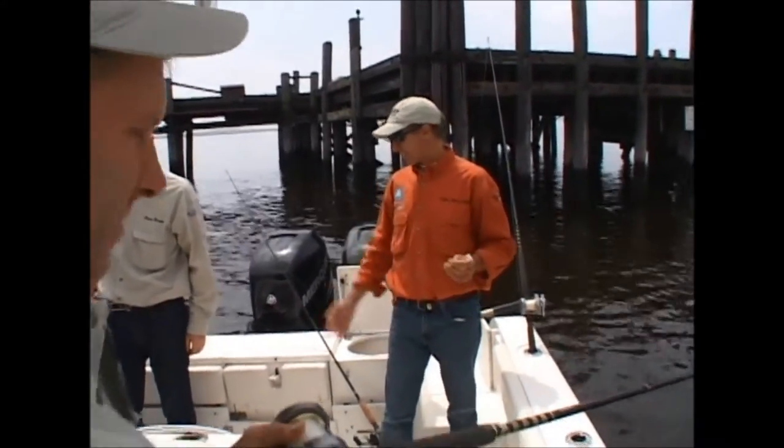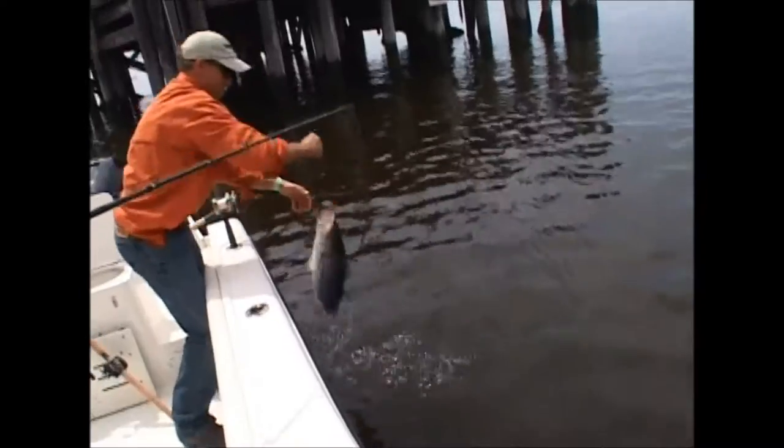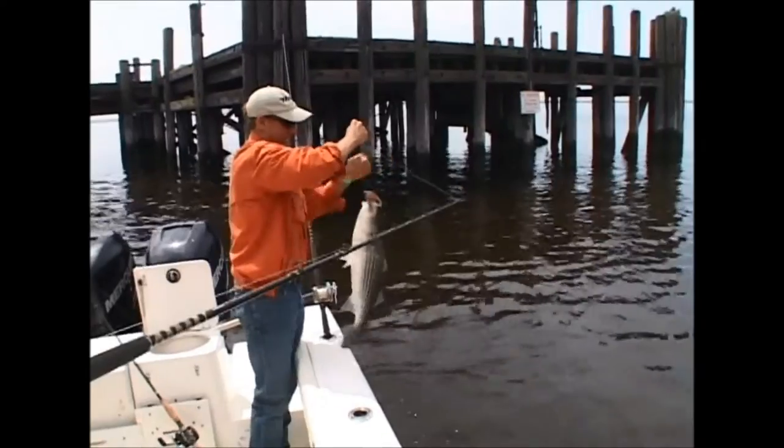Let's get Kyle back here. We'll get Kyle to measure these fish up. Yeah. You wanna land that one, Andy? Yeah, I'm gonna bring this guy right over here. Gonna get the length and the girth on this one real quick. We'll do that with Kyle.